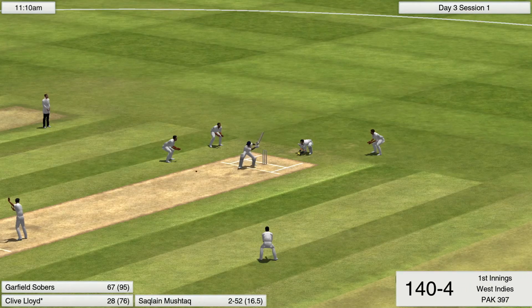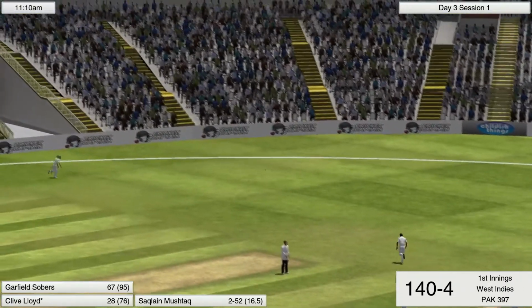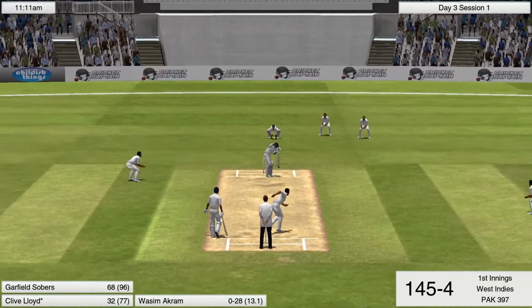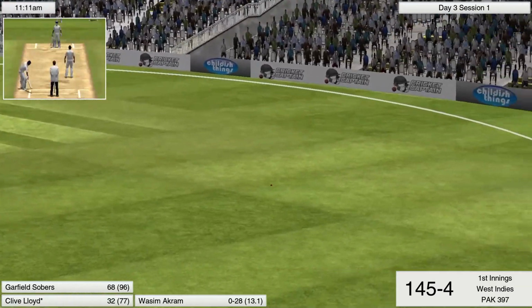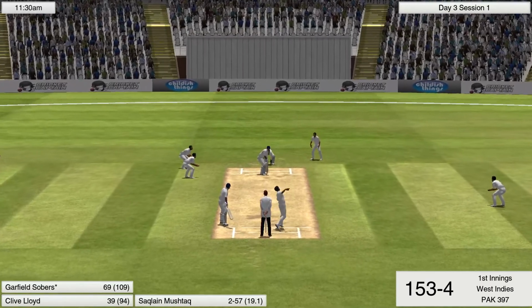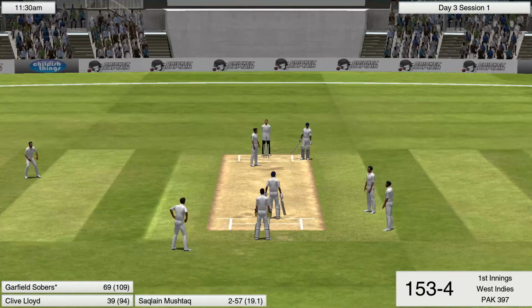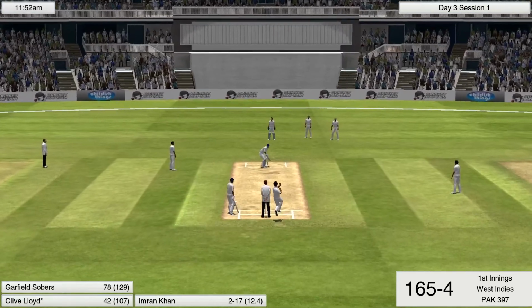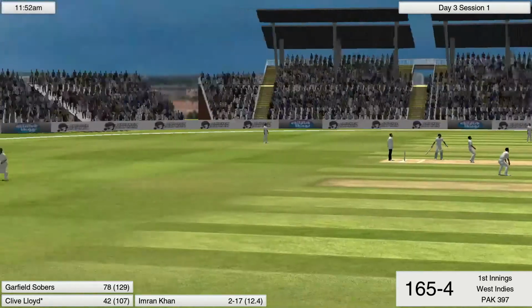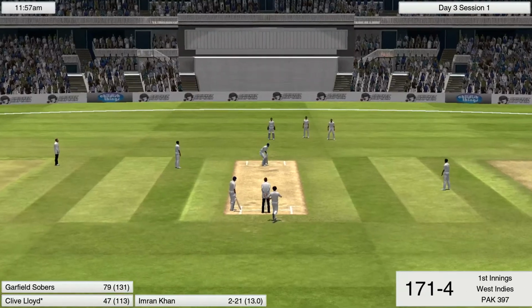That's a powerful sweep from Clive Lloyd. It's gone to the boundary. Perhaps the West Indies strategy is to attack Saqlain. Lovely shot. Clive Lloyd was right into line, punched it into the gap, and that's 4 more. That's the century partnership now between these two. That's another powerful sweep shot, and that's gone for 4. Well, that ball really surprised Clive Lloyd, but he's somehow got it over cover for 4.